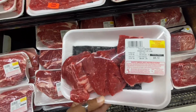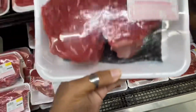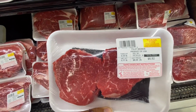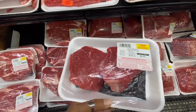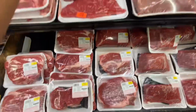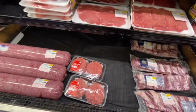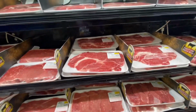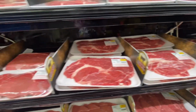Now we're just looking at some filet mignon. Y'all, they had so many pieces. This was the three piece that we're looking at, and this is the two piece. It was about a $1 difference or something like that. I didn't catch the price of the other one, but y'all, the prices here were crazy this day, and I really loved it. I got a lot of meat for a really good price. Y'all will see at the end, but yeah.